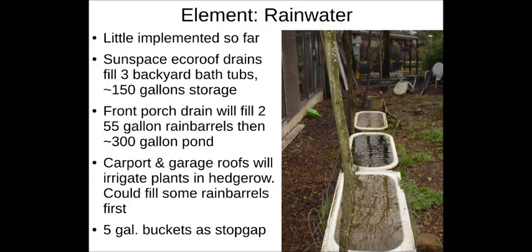Rainwater continued. We actually haven't done a whole lot of the rainwater catchment yet. We do have these 3 tubs set up in the backyard. They are just old bathtubs we got for free, plugged them up with maybe a couple of dollars worth of rubber patches and caulk. And that's about 50 gallons per tub, so about 150 gallons total. And we're also using them for several other functions, growing some food, fish. They act as watering troughs for the bees and the chickens and neighborhood cats and possums.